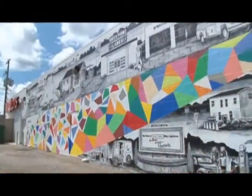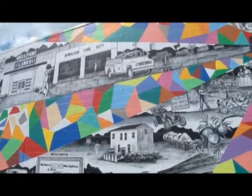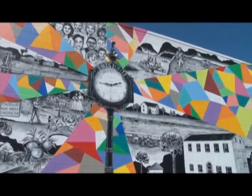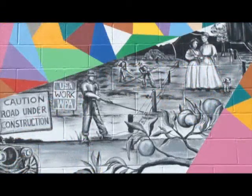Artist Liz Richter is behind the concept for the piece. I got stuck on the triangle and I realized that that was a good way to break down a timeline and to separate the eras in a way that made sense. Colorful shapes separate historic panels from the very beginning of Hikes Point in the 1700s.